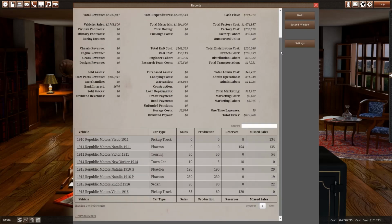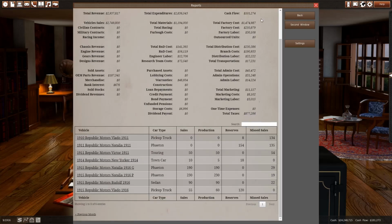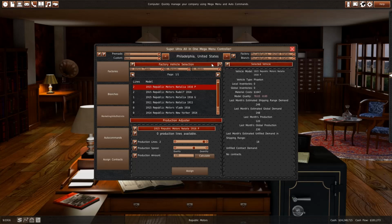And see, we got 100,000. Okay, taxes. So we would be making $1 million right now. We sold 145 Natalia's 1911s. Victor's. Okay, the productions are pretty good. I need to stop or significantly lower the production of Vlados. We have way too many of them.